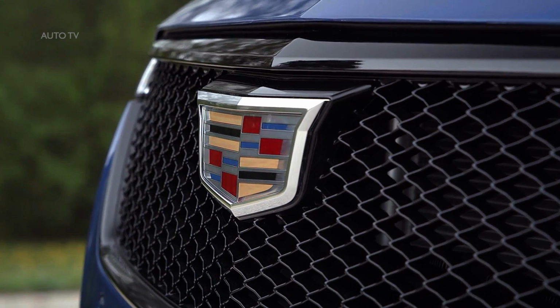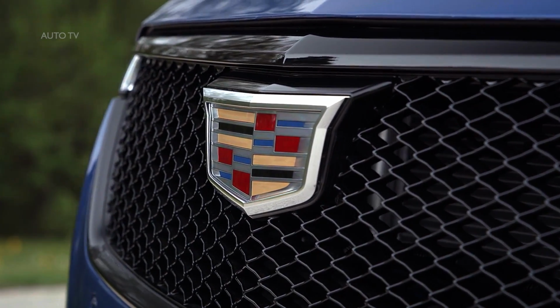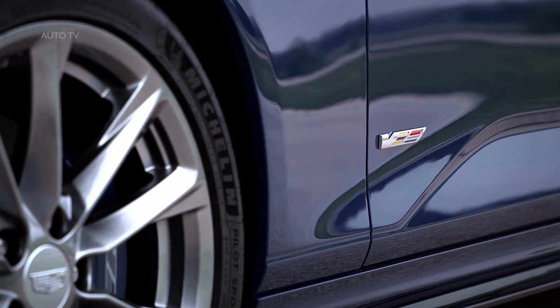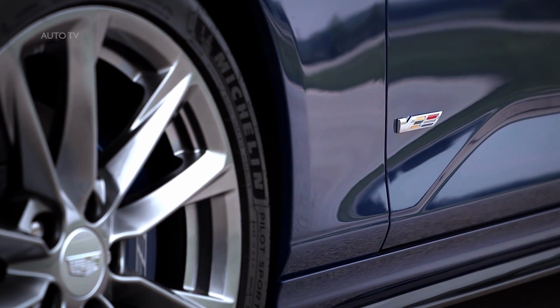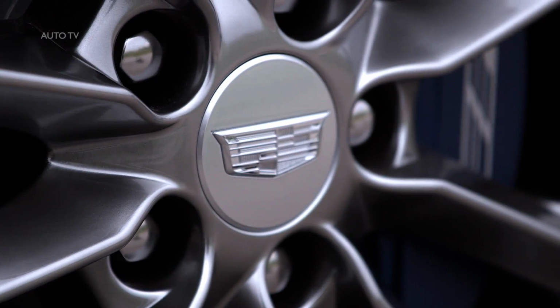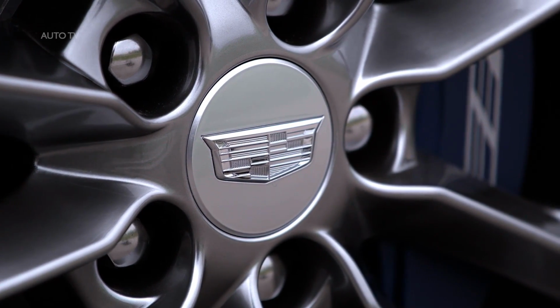Developed for a new generation of sedan customers, the first ever CT4 blends nimble handling and Cadillac's signature technology. The CT4-V takes these traits further, infusing the brand's racing DNA for a dynamic, responsive and exhilarating driving experience.